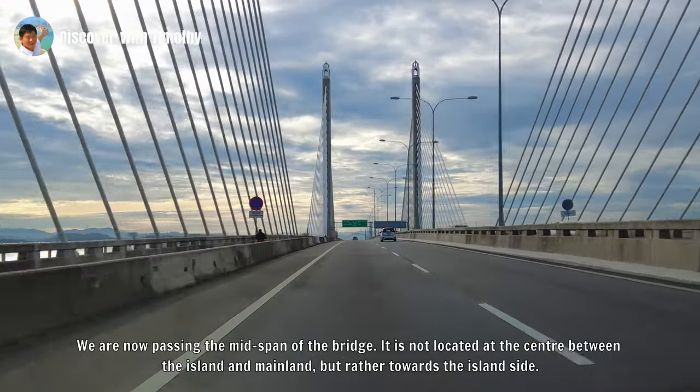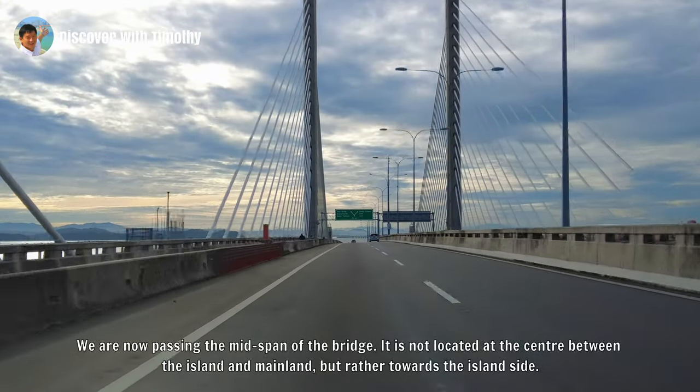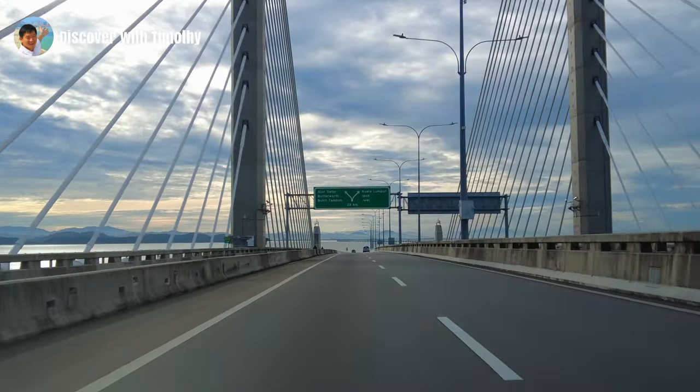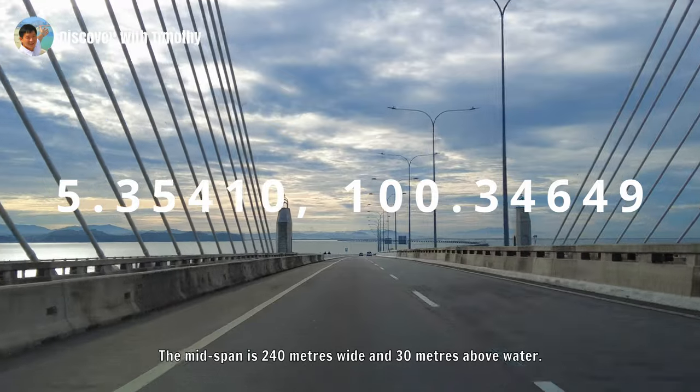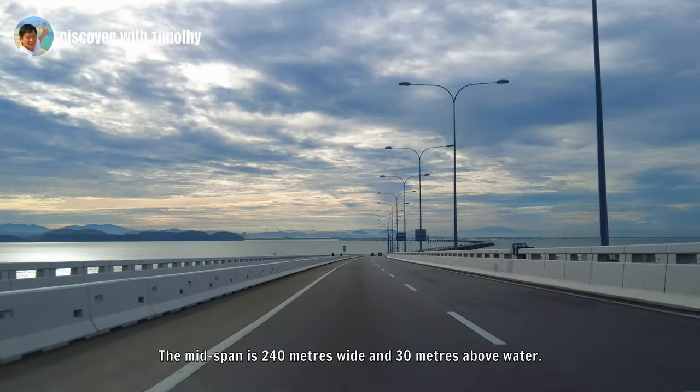We are now passing the midspan of the bridge. It is not located at the center between the island and mainland, but rather towards the island side. The location coordinates of the midspan is as shown. The midspan is 240 meters wide and 30 meters above water.